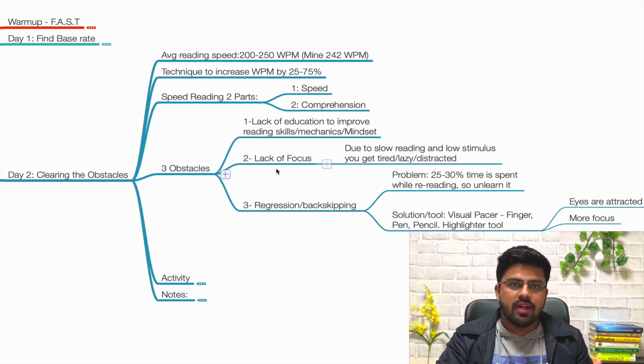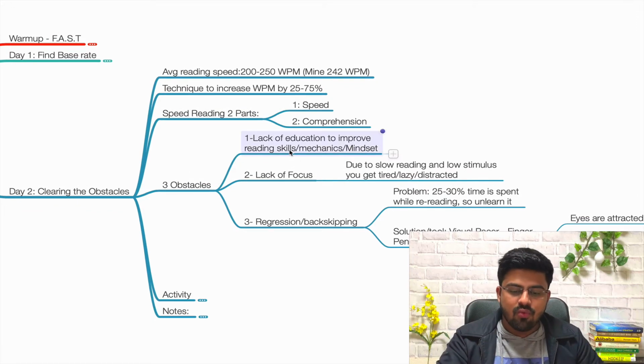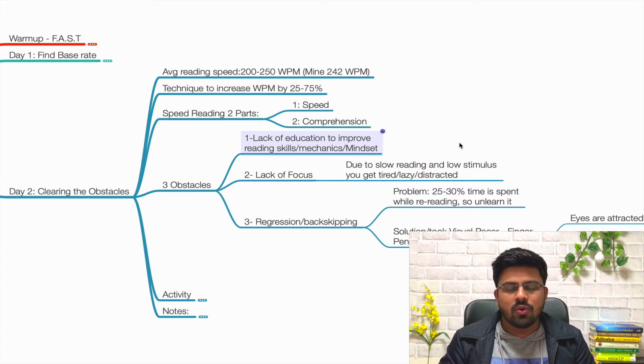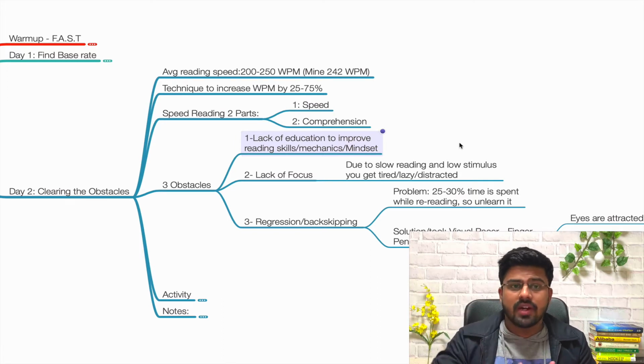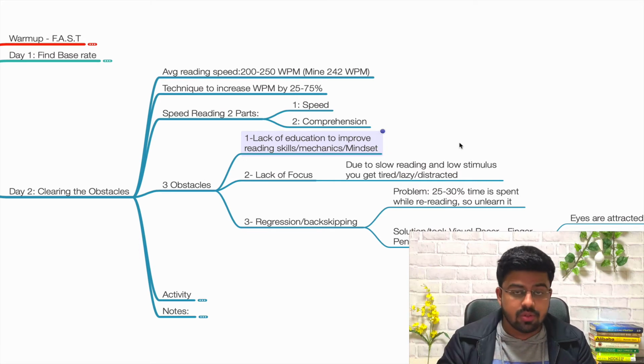To achieve that, we generally face three obstacles. What are they? First is lack of education. If you are a slow reader, it's not your fault. Let me tell you that, my friends. It's lack of education. When was the last time someone taught you how to read? Maybe when you were 5 to 8 years old. Has anyone taught you, or have you even tried to improve the technique or method with which you read? No, right? But now you want to improve that, and that's why you're here. That is the first obstacle. We have never tried to evolve ourselves in the skill of reading, in fast reading, in better comprehension skills. So that's why we are here.